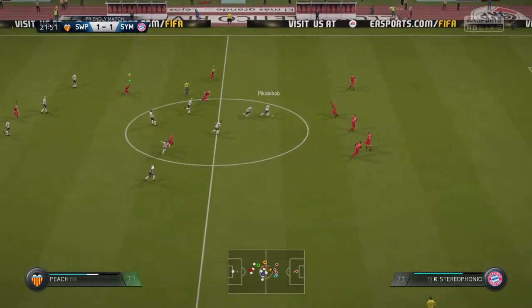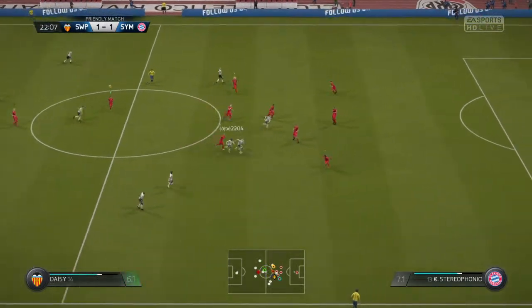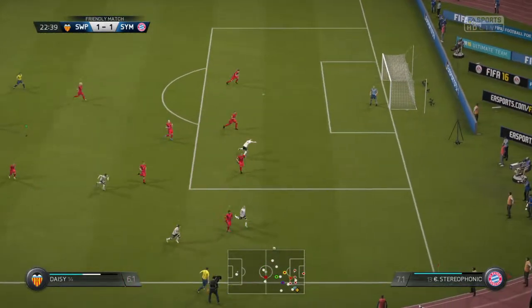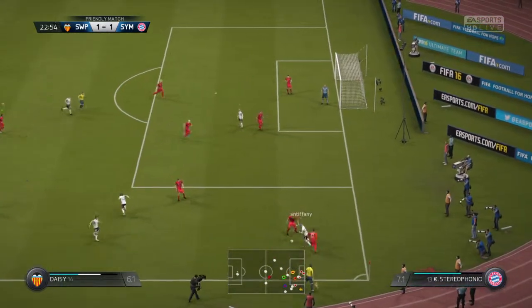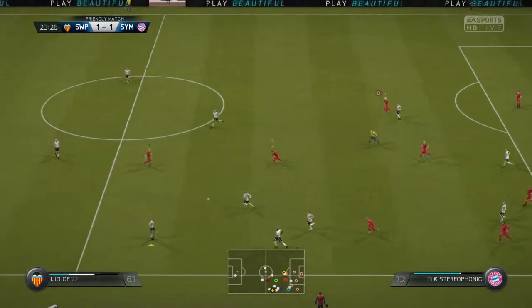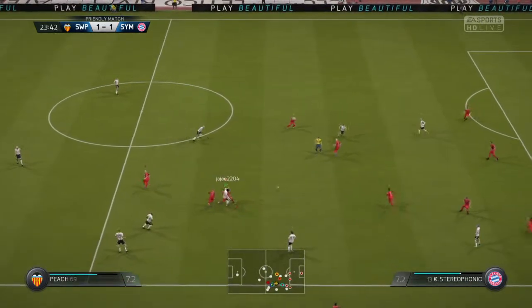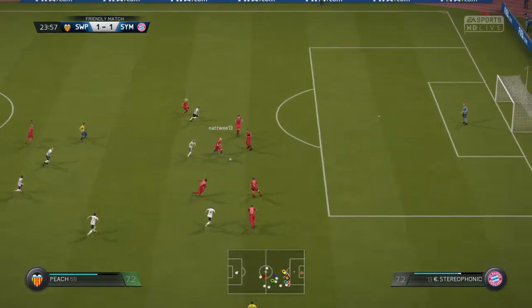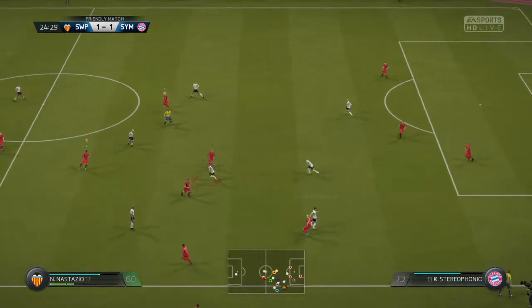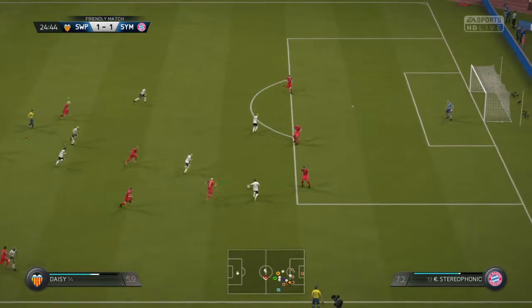They've got the ball in the middle of the pitch here. It's looking good, this move. Dangling. Brilliant technique in the tackle. Bob. It's with all stars. Oh, they've got the ball now.